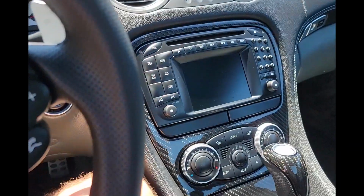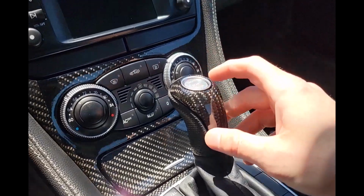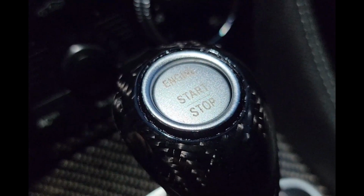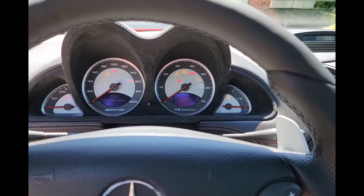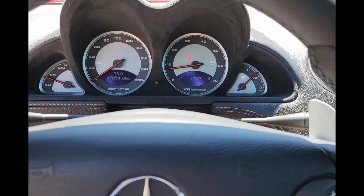To start the vehicle, just have the key in your pocket or close by. Put your foot on the brake. And there's an engine start stop button right on top of the shifter here. Put your foot on the brake, push the button. The car roars to life there.